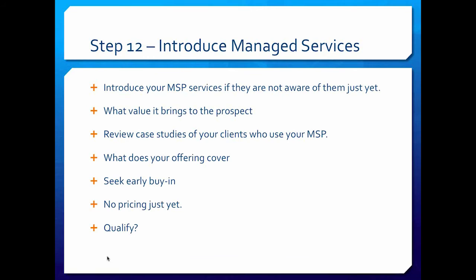Talk about the value it brings to the prospect. Review your case studies. Remember your case studies that you've done up until now? Because we all do case studies, right? We all have those in place. Talk about those case studies. Here's how ABC Trucking used our IT services. Here's how McMillan Law Firm used our IT services. Here's how Smith, Jones, and Roberts, a CPA firm, used our IT services. Talk about those and how they use them. Invite them to call Smith & Jones law firm if they need to.